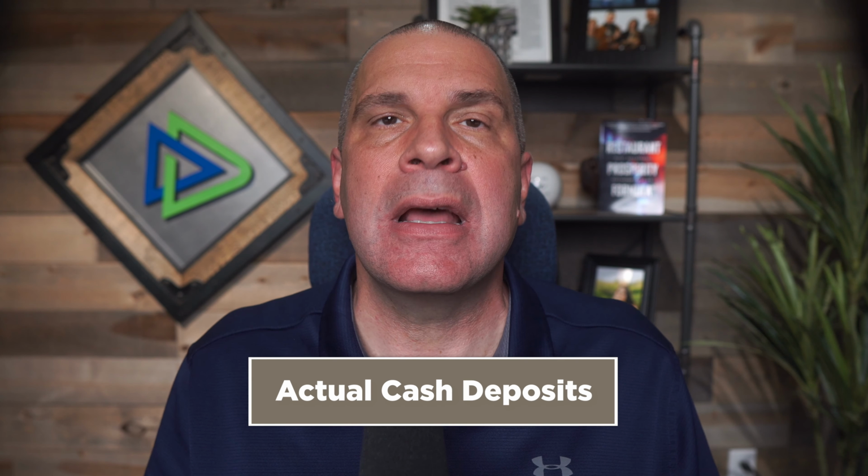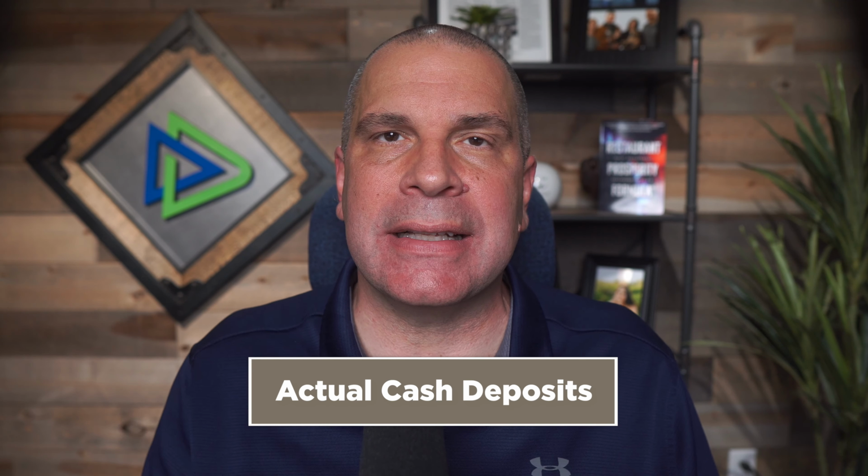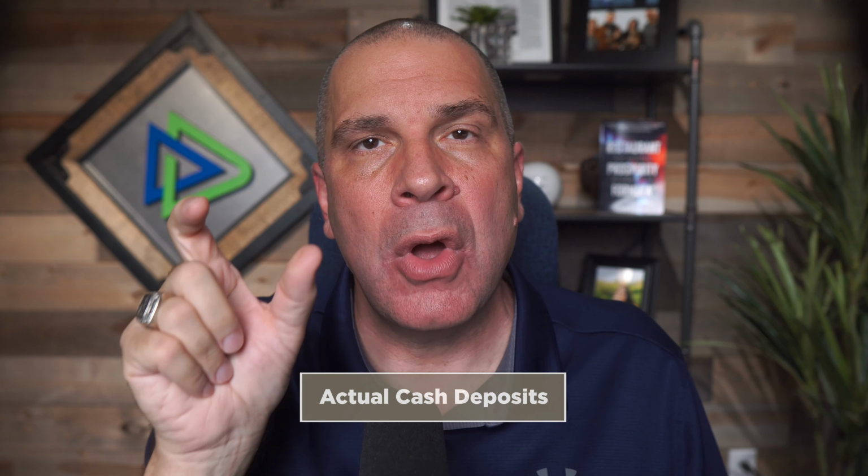Now, to verify the cash part, we start with a cash deposit, but this is not, and I stress this, is not the point of sale system, what it says your cash is due. I might put that into my spreadsheet right away, what I call my DSR tracker, to make sure I balance, but then I'm actually putting my actual cash deposits.